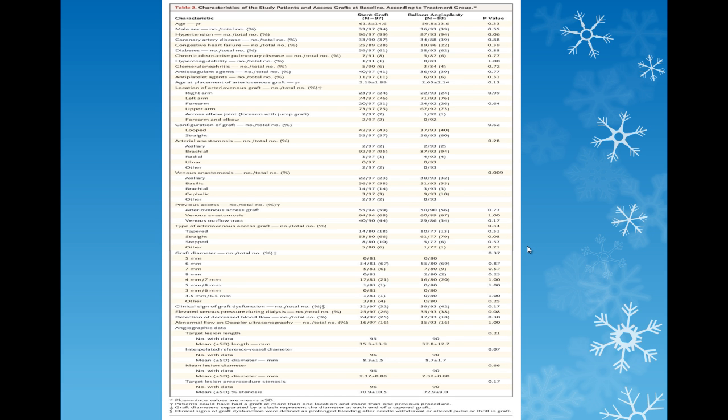And this is a very busy slide, but it had the characteristics of the study patients as well as characteristics of their access graft at baseline according to the treatment group. The major thing to note was that the randomization seemed to have equal distribution of patients with pretty much similar access details on the two arms of the study. They listed a whole lot of stuff. I probably couldn't pick out one key thing to start analyzing here, but it'd be nice to look through. But it was probably a well done randomization.